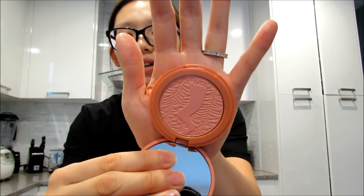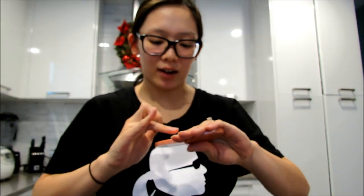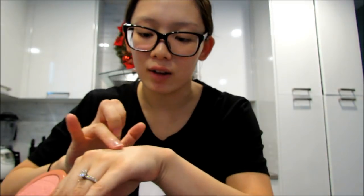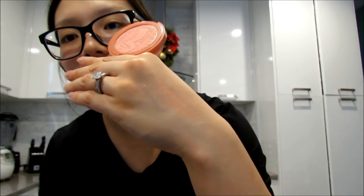And this is what it looks like here. Look how gorgeous that is. A peachy pink blush with some gold flecks in it. That's what it looks like up close there. I'll do a swatch for you guys. It kind of reminds me of the NARS blush, so that's why I picked it up. It's so beautiful, more of a peachy pink color. I'm gonna absolutely love this blush.